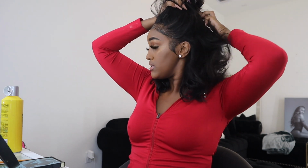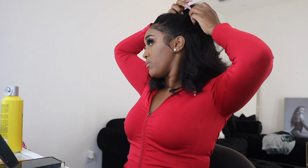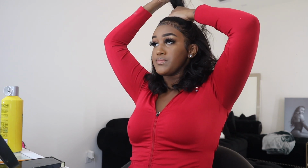Nah, it's not gonna work, y'all. It is not going to work unless we do one of these. I'm trying to make it work. I really am. This half up, half down, I'm really trying to make it work, because I feel like I never give different hairstyles. So I really want it to work.